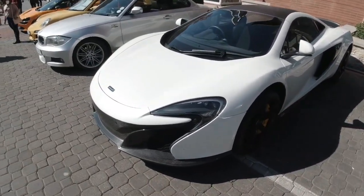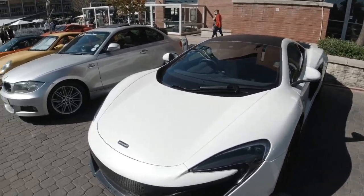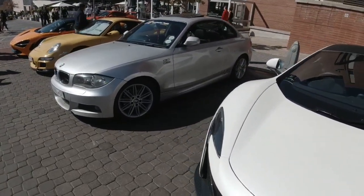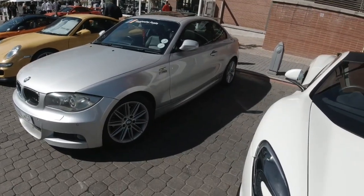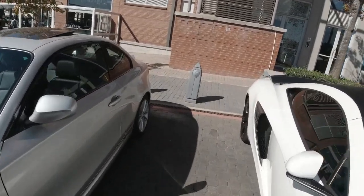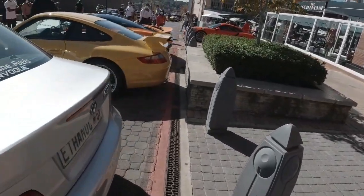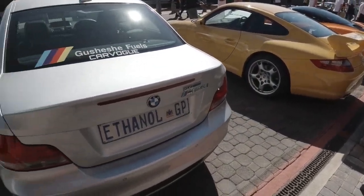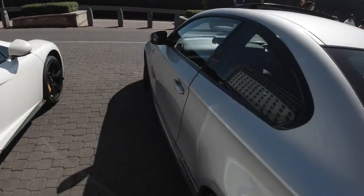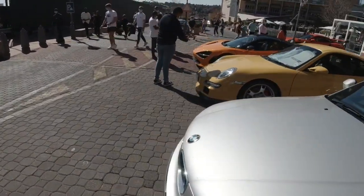Another McLaren 650S, but this time in white. Saw this during the SA Talk run. But yeah, BMW 1 Series Coupe. Not sure if this might be a 125i or 135i. Let me just check. It sounded very interesting when it was coming up here. 125i, yeah. Something has definitely been done to the exhaust. But yeah, the lineup continues down there.